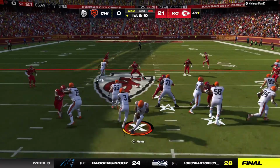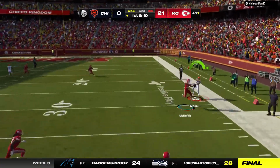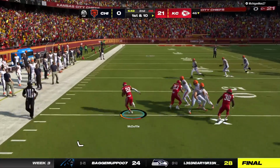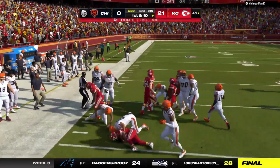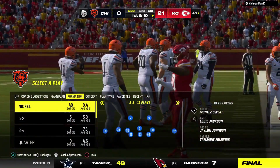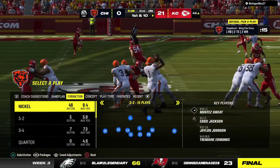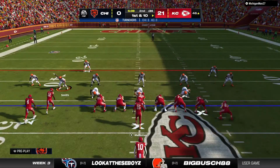A fake there on the jet sweep as it's Fields off play action. And he's going to be intercepted for the third time thus far. Trent McDuffie with a pick. And he'll take it across midfield to the 46-yard line. This is just crazy. He's got 3 interceptions, Charles, and we haven't even departed the first half of this ballgame.